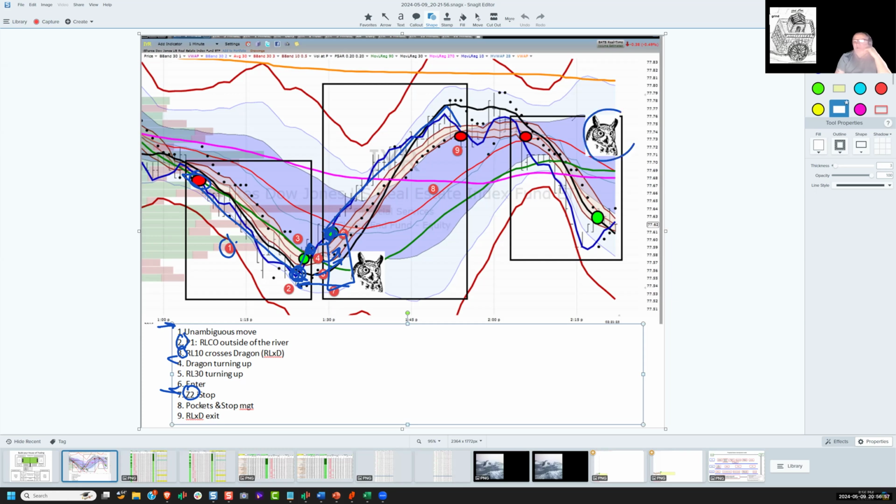This is an owl move in the other direction. You had an unambiguous move. You have a P1 outside the river. You have the RL10 cross, you have the dragon rolling over, the RL30 rolling over. There's your entry right at the Bollinger Band mean in this case. There's your move. There's your exit. The owl pattern. You should memorize that flashcard.